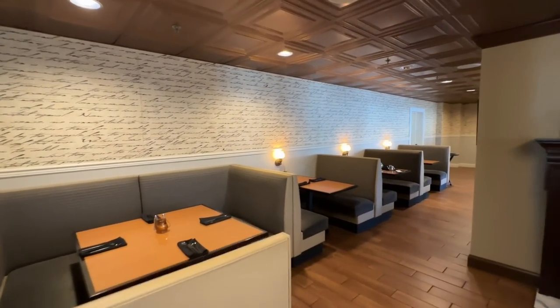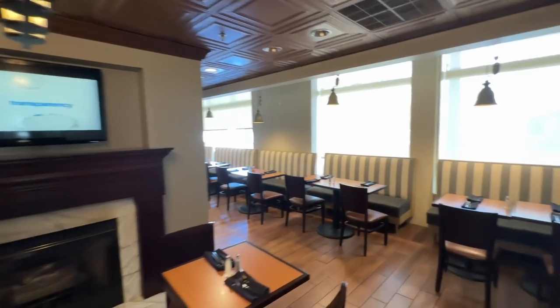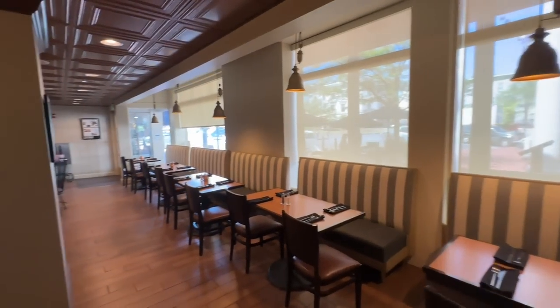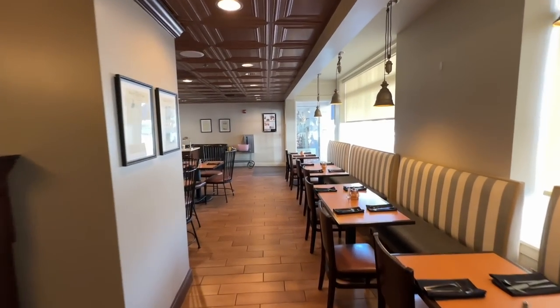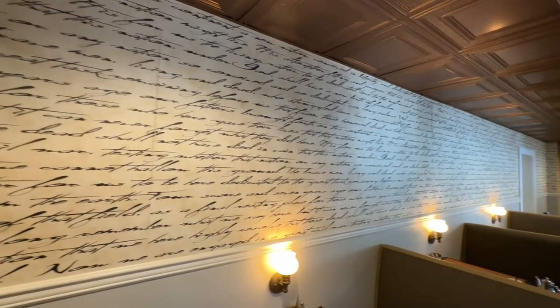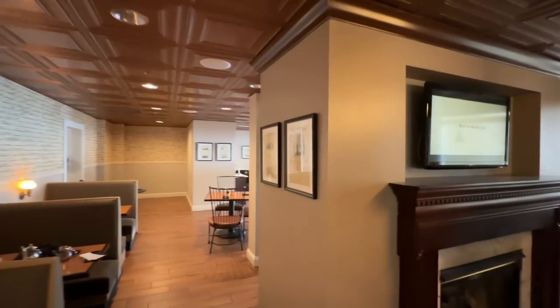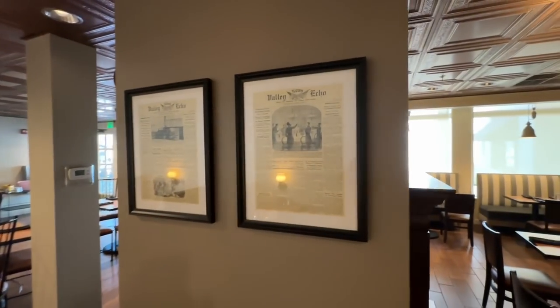And goes down through there, around, and down this side and outside. This is kind of maybe like a fine dining experience. That's what it looks like to me. And on this wall is the Gettysburg Address. That's a nice little effect. I like the lighting in here though. Some old newspapers.